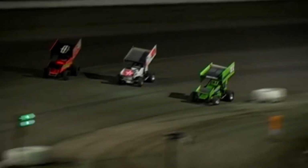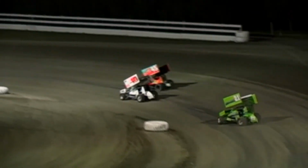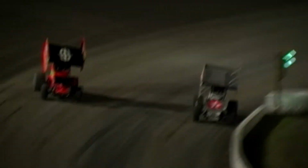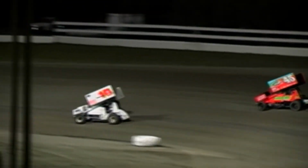3 wide for that second spot. Oh! Whoa! George White, the meat in that sandwich, as Martin Edwards continues to hang on to the second spot. George White right there down at the bottom side over here in 3 and 4. Still side by side for that second spot as they work into turn number 1. Russell Shoulders falls back to 4th. Shane Thompson rounds out your top 5 here in heat race number 2 for the sprint cars.